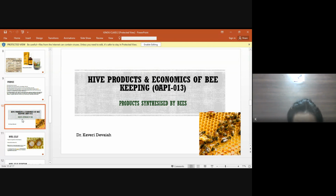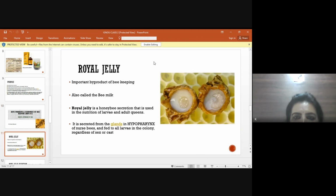Like the nectar is brought from flowers, it is fermented and moisture is reduced and it becomes honey. Even the pollen, as such, is collected, put in the hive, and it is fermented and it becomes bee bread. Even the propolis is collected and made into this very sticky substance. Sap is made into propolis. But here it is actually synthesized. It is only the honeybee which can make it through some of their organs. The first one today we'll be speaking about is the royal jelly.